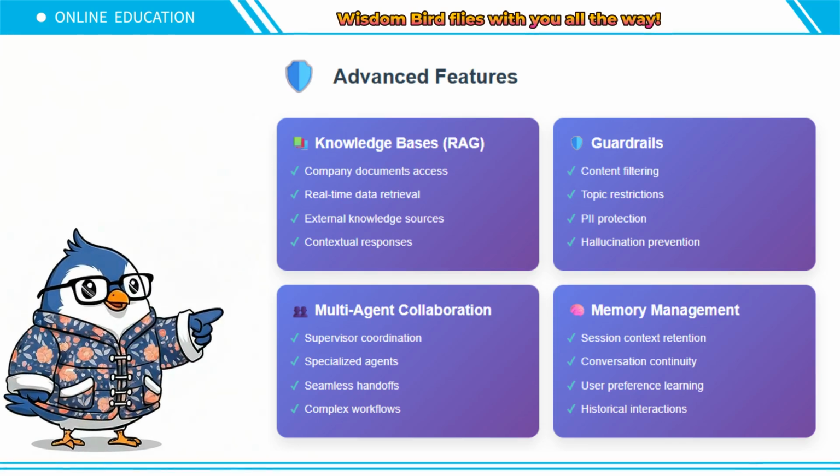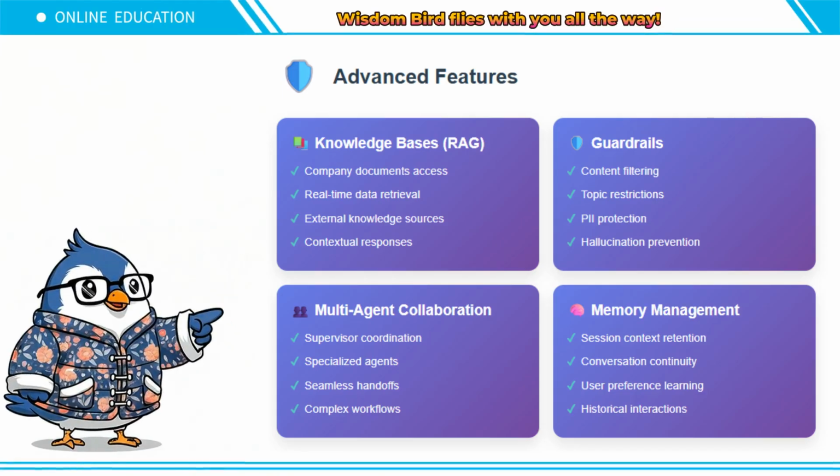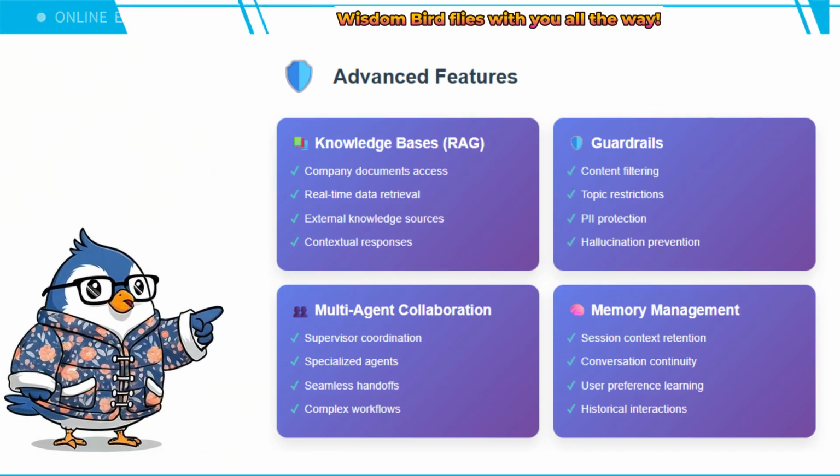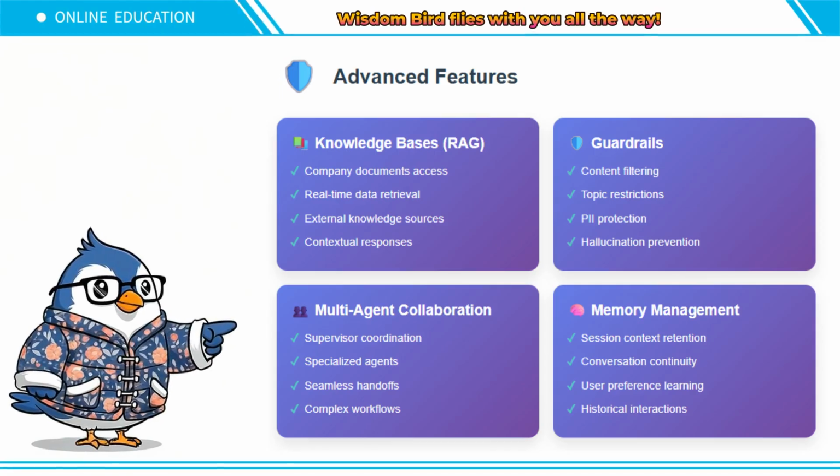Sales agents handle quotes and promotions. Support agents troubleshoot technical issues. All agents collaborate seamlessly, handing off tasks like a well-oiled machine. This setup is powerful for large enterprises with complex workflows.